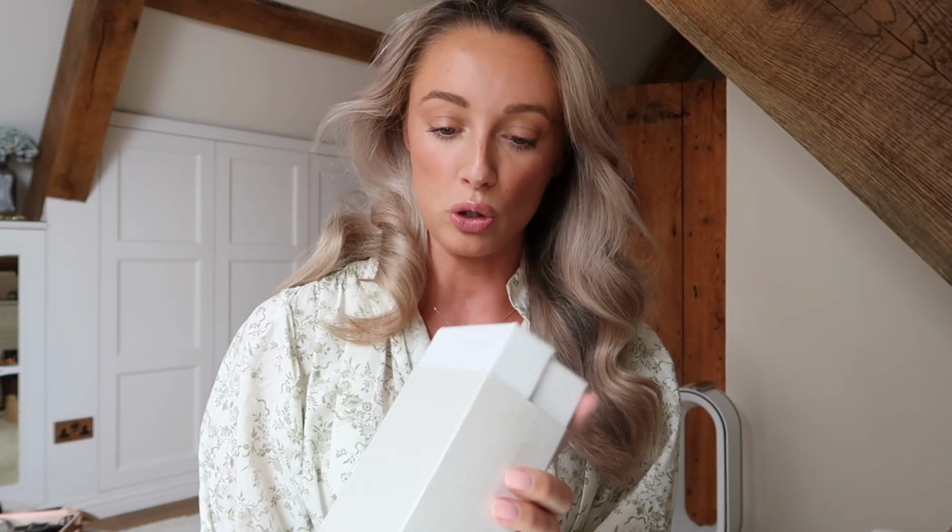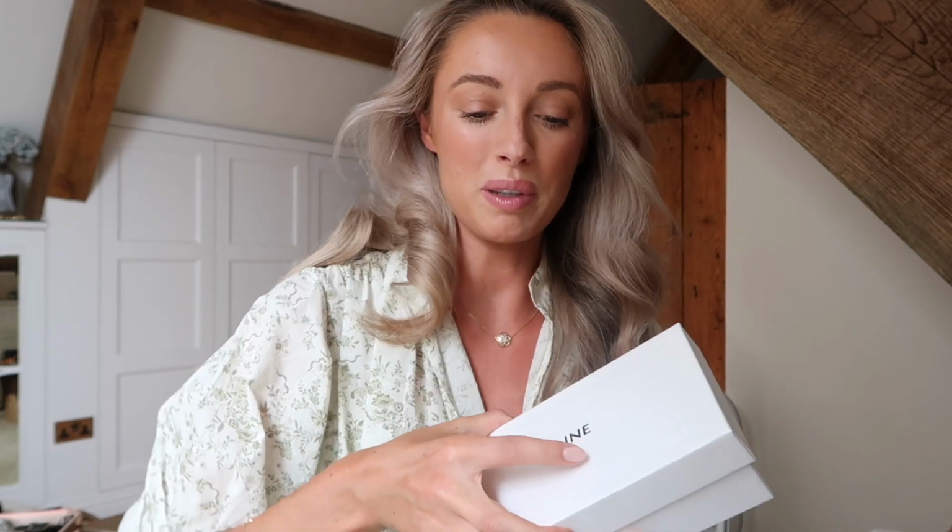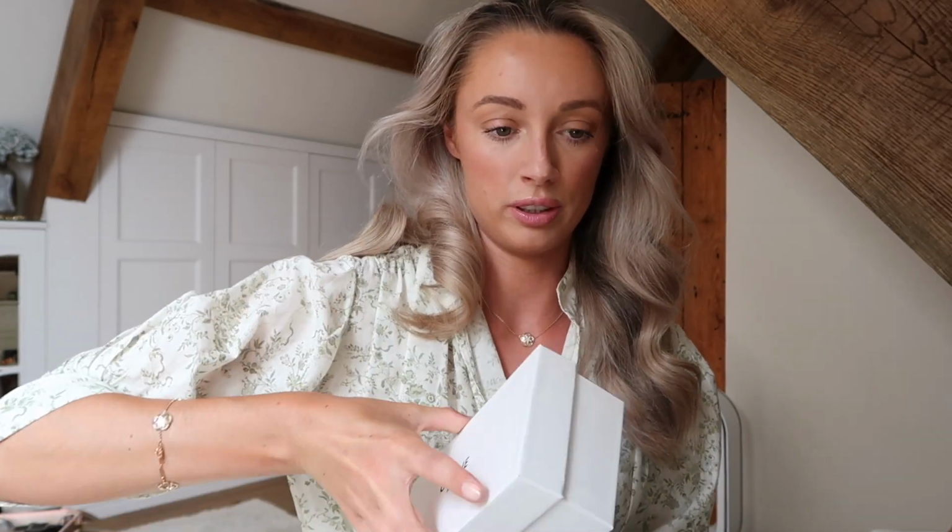But yeah, if you want to buy into the brand a little bit without going mad on crazy money, then I always think sunglasses is a great entry-level product. So I bought another pair, not from Dior. These are from Celine. Could this be my first ever Celine purchase? I think it might be.